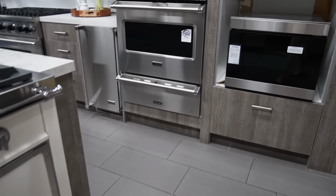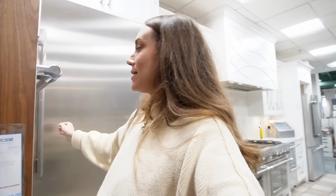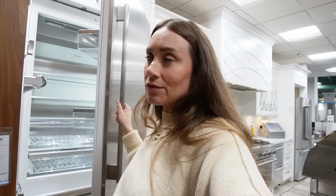Okay, now we're getting to the ovens. I happen to love the refrigerator that we did in the cottage. It was Miele. Everyone says I say something different. I say it the other way. I love it. I love the baskets. This is a Thermador, and it's similar. I love the quality of that brand.